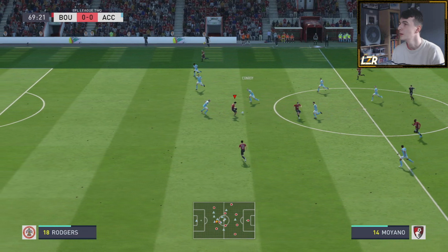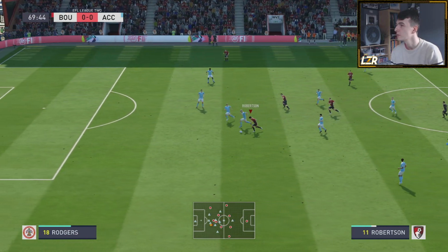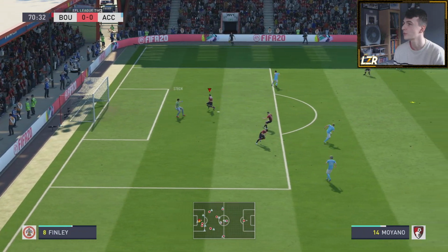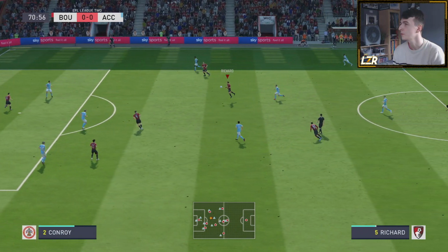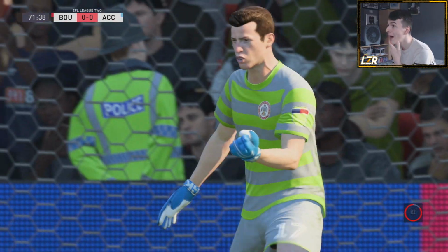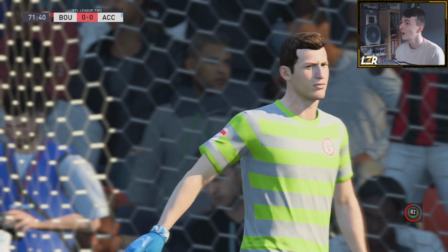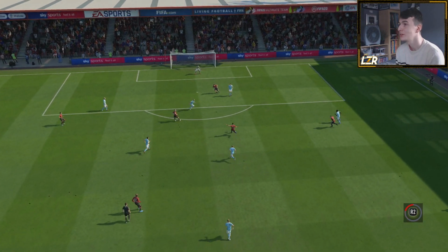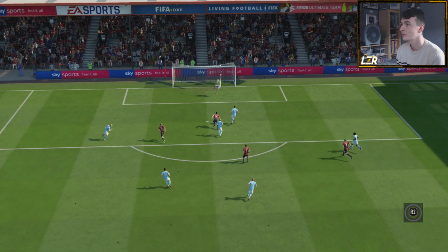Here's McNeil. Moyano. Robertson. Oh, you needed to get it quicker than that. You took too long to adjust. The ball's been cleared straight to Ludovic Richard, who goes for goal. Woo! The power behind that. Oh, my days. The power behind that strike from Ludovic Richard. Shame it was straight at the keeper.